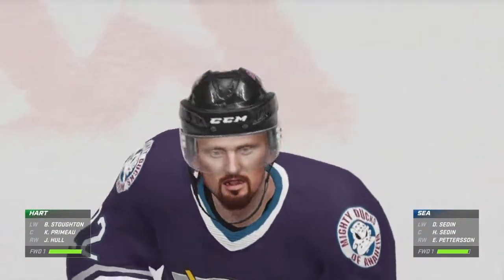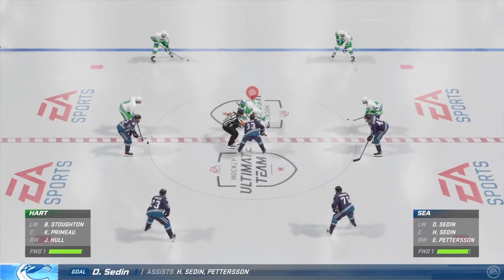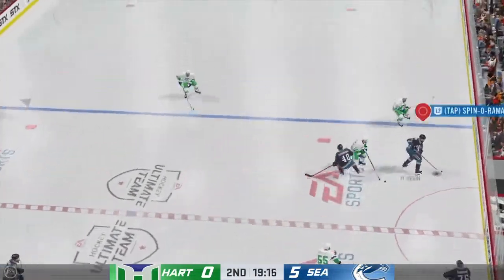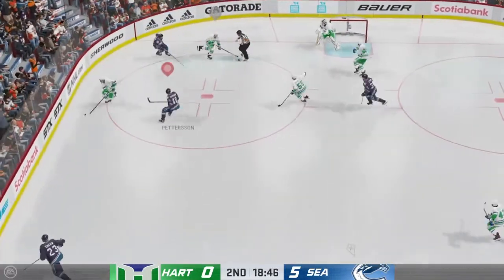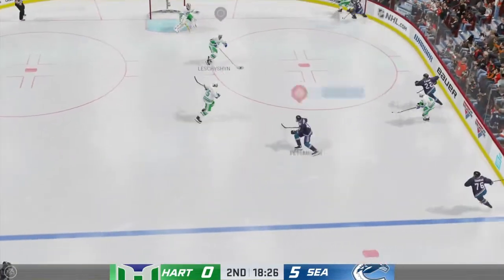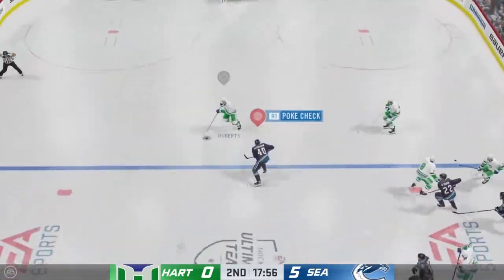Vancouver's center makes his way back to center ice here for the faceoff. What a performance by these guys tonight. They've been terrific, dominated the game at both ends of the ice. The pace of the game is what they want, and they're comfortably in front. Sends it across, and that's picked off. Roberts works the puck in his own zone. Sends the pass over. Solid hit on the play, and that knocks the puck off his stick.